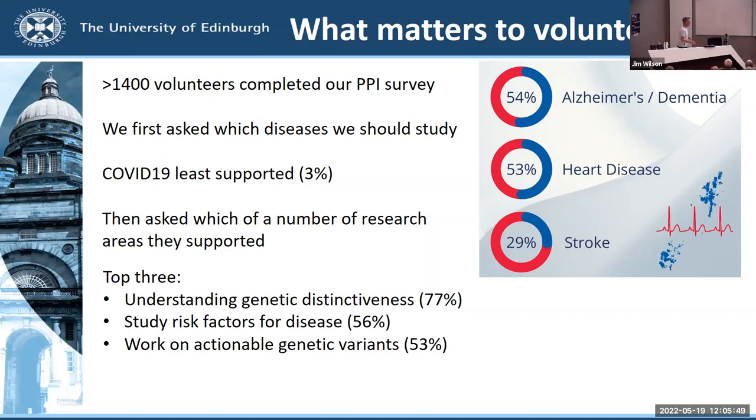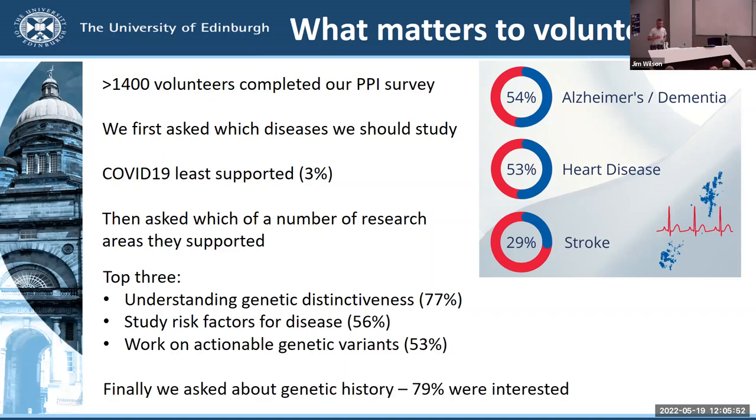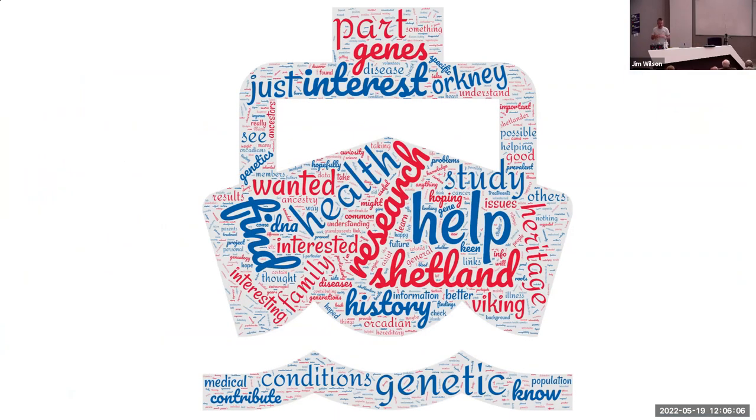And we asked them one last question, did they support research into genetic history? And a whopping 79% agreed with that. And I think I've done the right thing here by looking at genetic history. It's extremely interesting to read this, but the most interesting thing of all were the free text answers. It's going to take me a long while to get through them, 1,400 people writing whatever they wanted about why they joined up and what they expected.